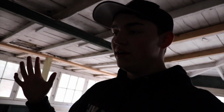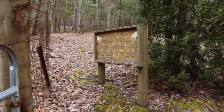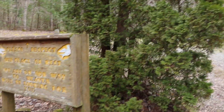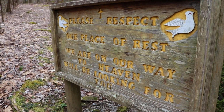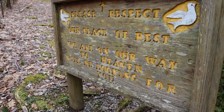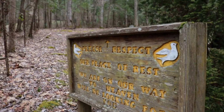But now we will go to the history part once we get back to the cabin. So guys, there was one last thing we found before we left. And it's a cemetery. We'll read this. Please respect our peace of rest. We are on our way to heaven. We'll be looking for you. What the heck? And their eyes are red. That's not creepy at all.